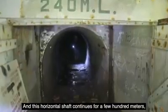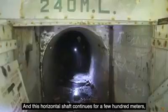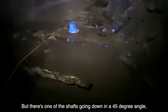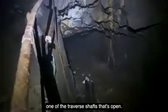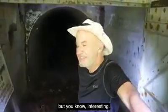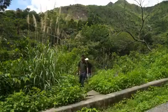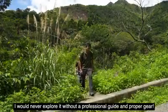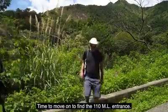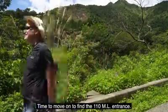And this horizontal shaft continues for a few hundred metres and then it's been blocked off. But there's one of the shafts going down at a 45-degree angle. One of the traverse shafts that's open. Yeah, slightly scary, but interesting. I would never explore it without a professional guide and proper gear. Time to move on to find the 110 ml entrance.